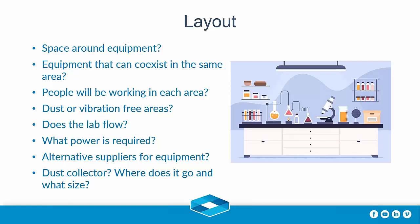Of course, you've got suppliers for equipment. Different suppliers might supply something slightly different. So your layout comes into that, because if you allow space for three crushers, for example, that have a footprint of 600 by 600, and then you go and order three crushers that have a footprint of a metre by a metre, it's not going to work in your layout. So you need to know what you're buying and where it's going to go, and check the alternative suppliers for the size of their equipment.